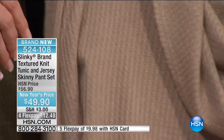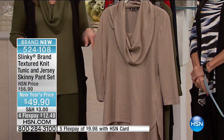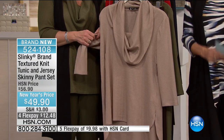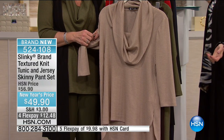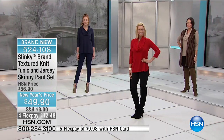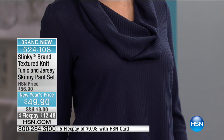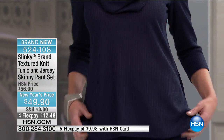And by the way, that top, normally $56.90. But you were also going to get the skinny pants to go with it, and the skinny pants, of course, are $43. So you're getting both of them today for $59.90 or $56.90 to $49.90. And then the four flex pay and five.